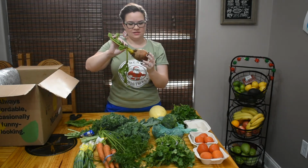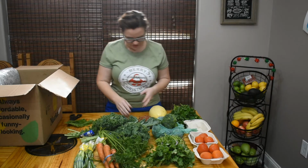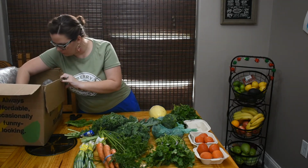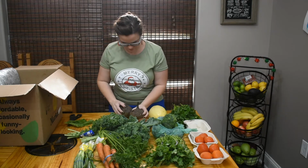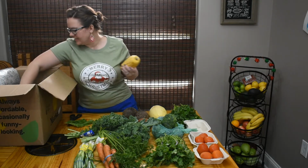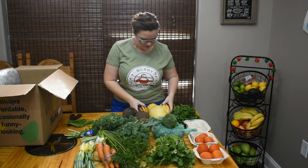So, oh, this is probably where our random leaf came from. I think this is a red beet, maybe? Maybe it's got to be the red one because it doesn't look too golden. Well, no, maybe it's the golden one. Because here's our red beets. Now this, I'm happy about. Really happy about. Delicata squash. So we've been really loving this recently.